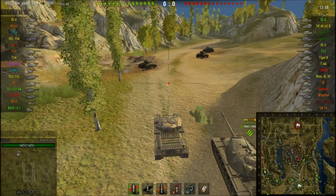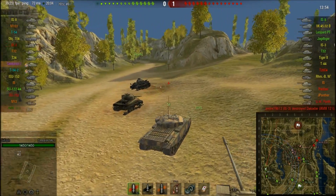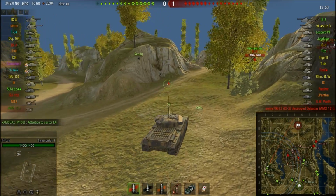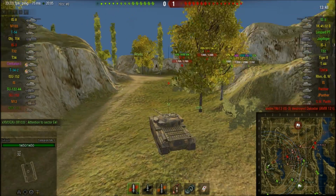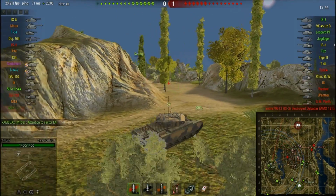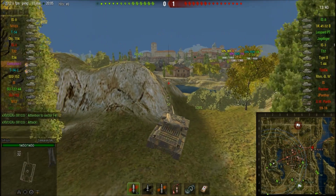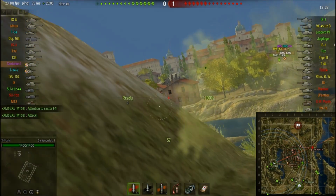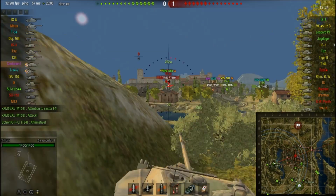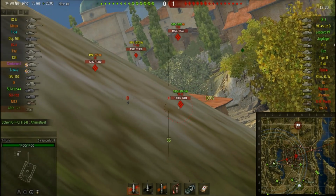So good acceleration, good traverse, great gun, great turret armor, probably the best on any tier 8 medium. Maybe the Type 59 could stand close to it, but this is awesome. This tank is really good. Let's start with the mobility though. The top speed is around 40, 45 or something like that, which is pretty slow for a medium tank. But the engine is really good, so it gets to top speed really quickly, and you can expect to go 45 almost anywhere and all the time.